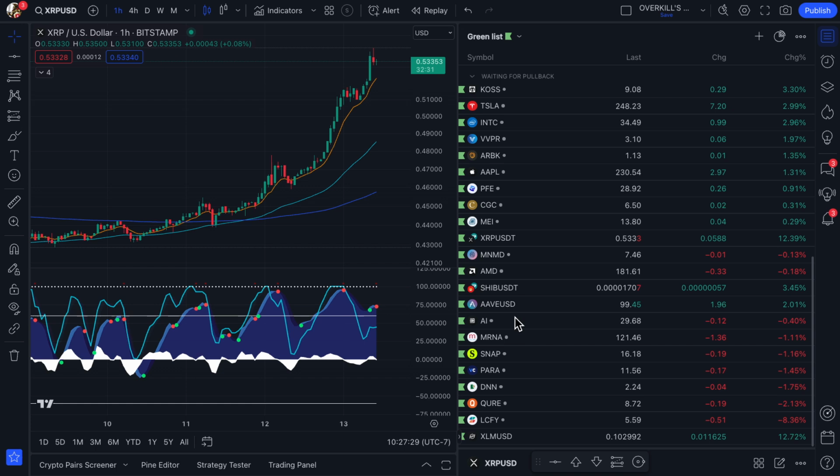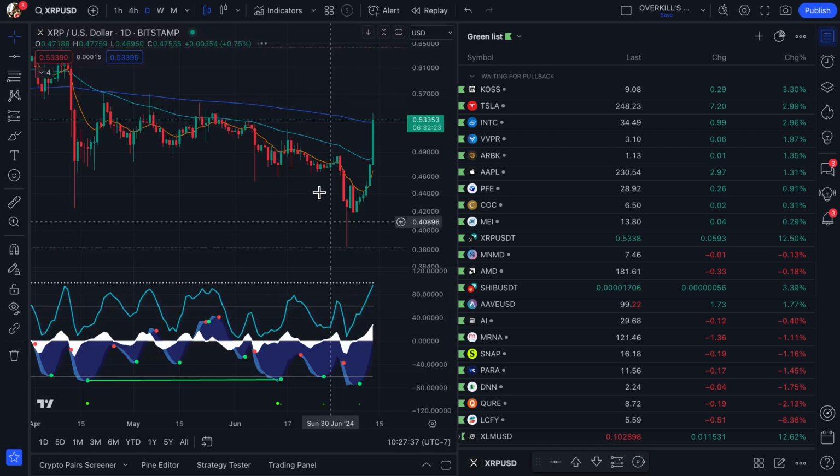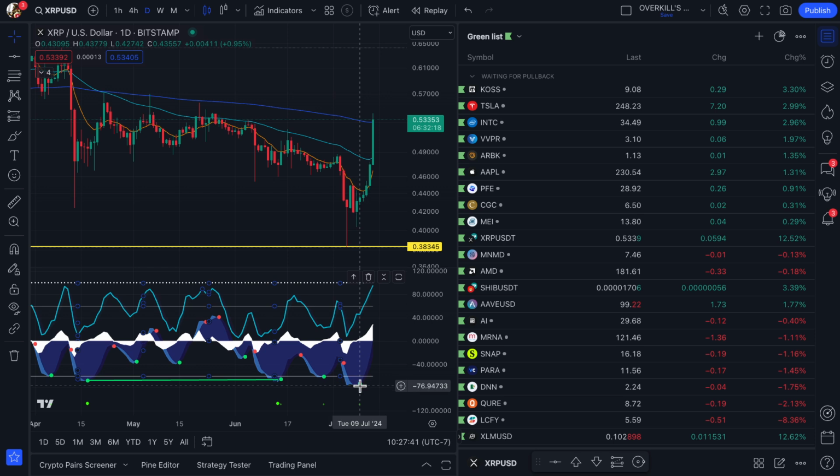I believe XRP is already on our looking to buy list. That's been on our looking to buy list for the last 2 weeks. This thing came down here. We could have taken a trade right there with a stop loss at 38 off the daily. Again, we got this signal on July 9th over in the Discord. That came at about 42 cents. That's the big green dot.